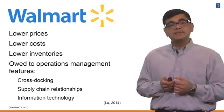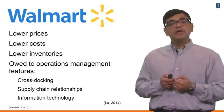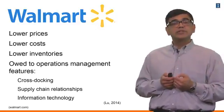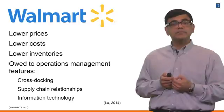Now, this does take some planning, and some information technology that needs to be used in order to figure out the right mixes coming there at the right time, but they're able to do this in an efficient way and cut down their inventories in a big way.